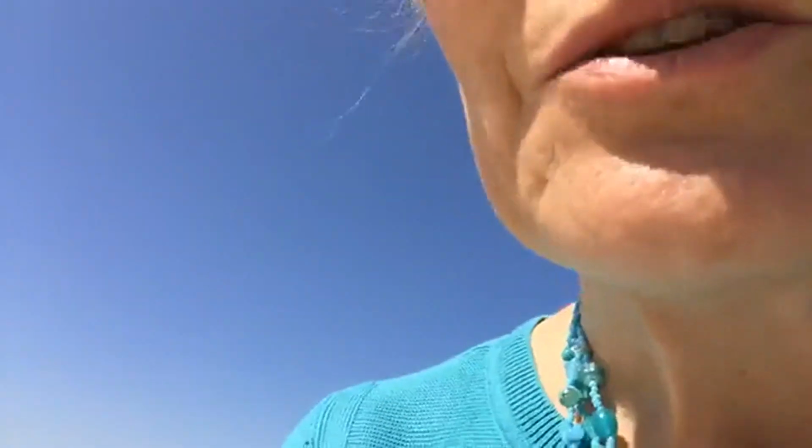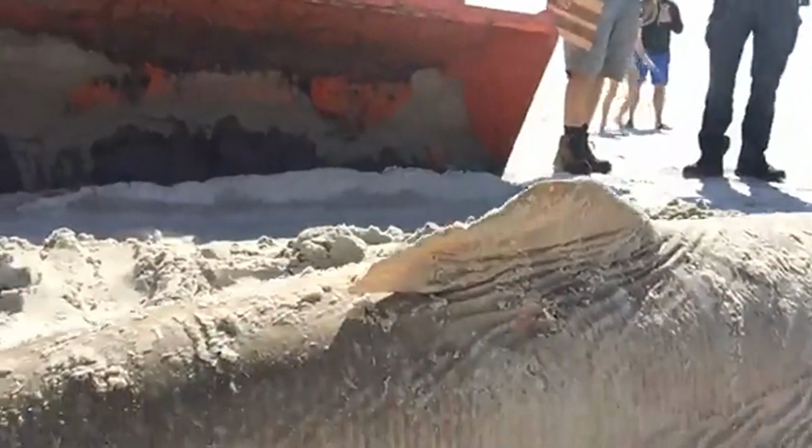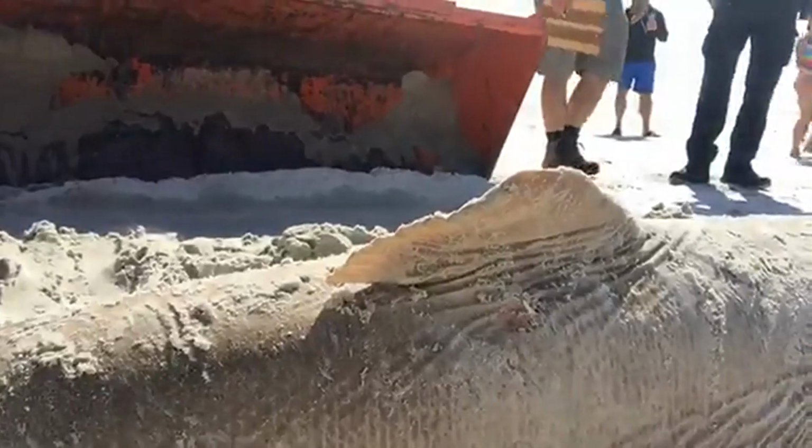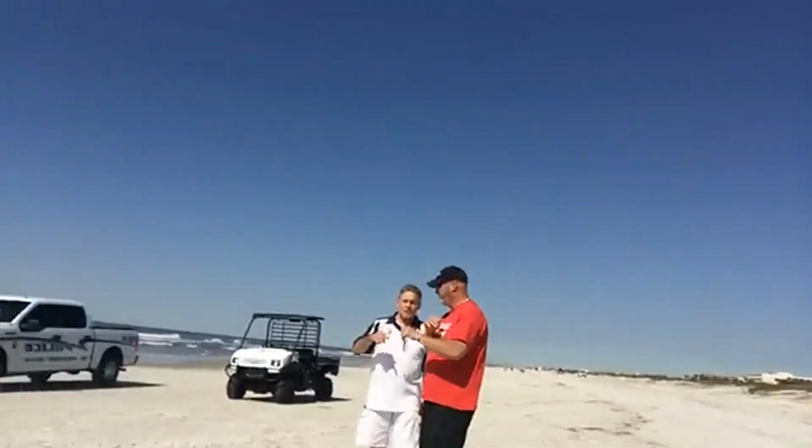Okay, now the tag again. The tag is being noticed right by one of the dorsal fins, and you might have a tough time seeing it. But I'm going to scoot down here if they let me and show you. Again, I know we're fighting with the sunlight, and also it's been rolled in the sand, so you can't see a whole lot of it.